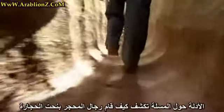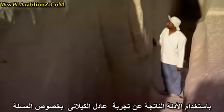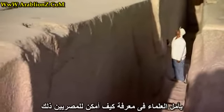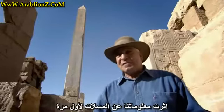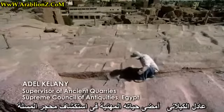Evidence on and around the obelisk is revealing how the ancient quarrymen excavated the massive stones. Like a 1,000-ton time machine, it offers a snapshot of 3,000-year-old work in progress. Using the evidence from the unfinished obelisk in a brand new experiment, scientists hope to demonstrate how this was possible. We began to discover amazing things that did enrich our knowledge about obelisks for the first time. Adil Kalani has spent a career investigating ancient quarrying techniques.